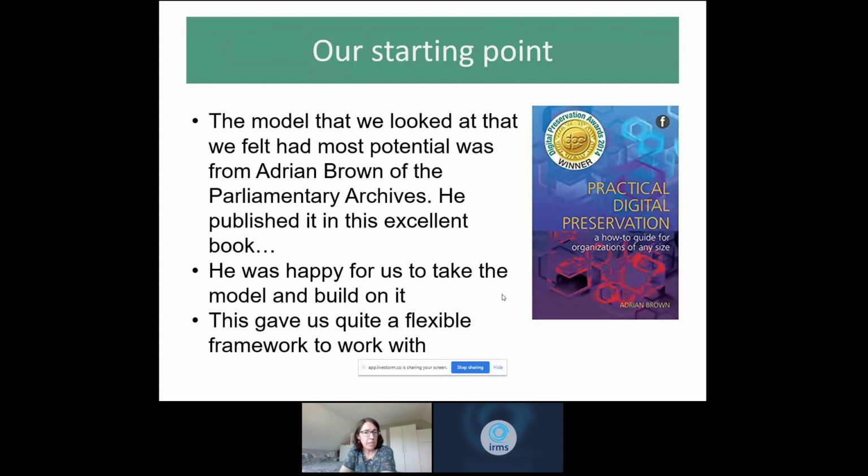So we contacted Adrian, and luckily he was very happy for us to take the model and build on it and rename it and use that as a starting point. And he did help giving us feedback throughout as well. So that's great. Yeah, it is a really great book. So do write it down. Do have a look at it. It's a very good introduction to digital preservation.